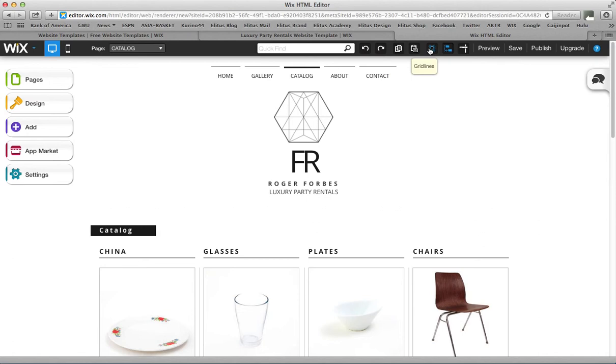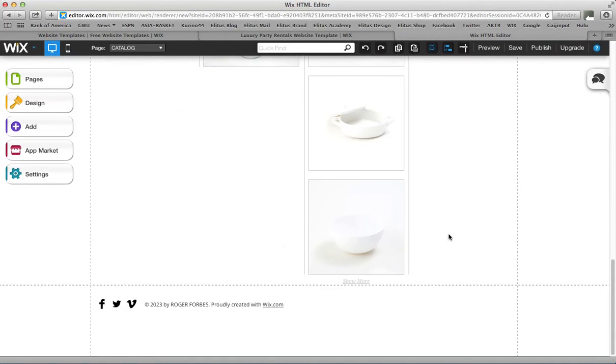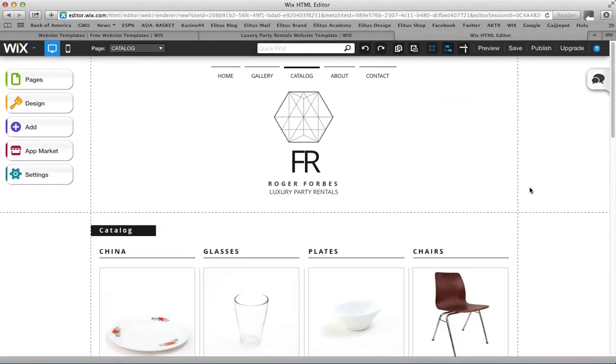By clicking it on and off, you can place a grid line onto your Wix editor. The top line here signifies your header for your website, and the bottom line here signifies the footer of your website. On the sides here on the left and right, this is a grid line to show if your website is created with optimum view. So whether you're designing a PC-based website or a mobile-based website, everything within the confines of these lines on the left and right will show up.